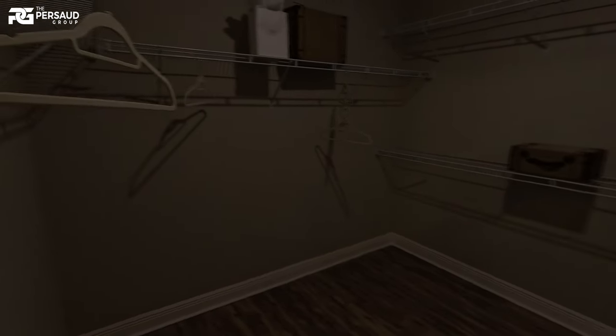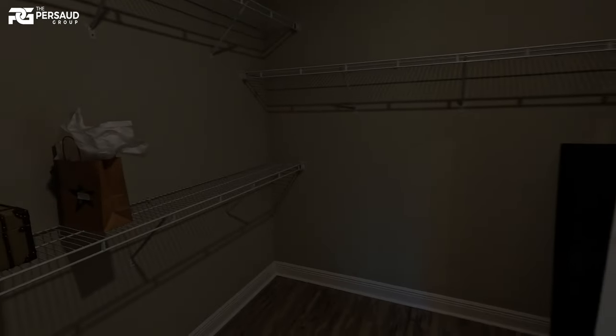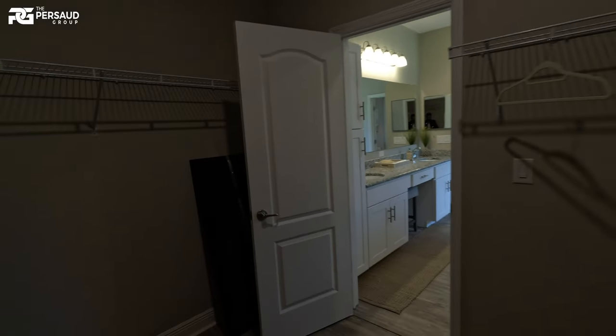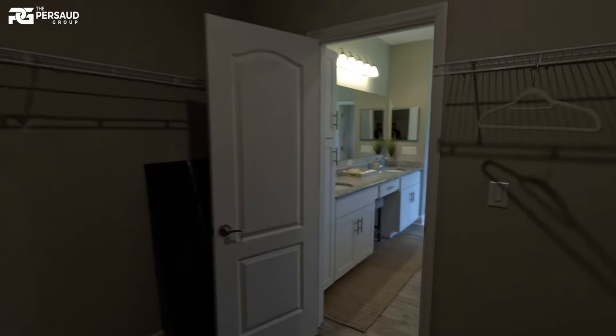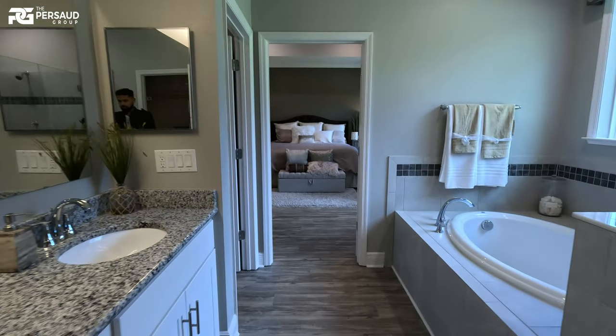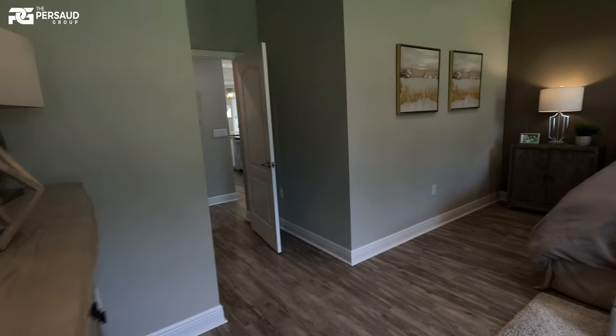Now behind me here is your primary closet. Not as big as that other home that I showed with that in-law suite, right? That was a huge closet, couldn't believe it. But this is still pretty good in my opinion for a primary. So, all right, now let's make our way back out of the primary and check out some of the other bedrooms. And stay tuned, I'm going to show you guys the in-law suite that's on the other side of the home as well.